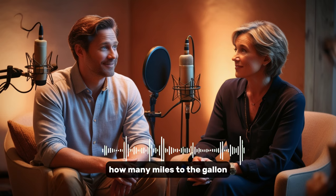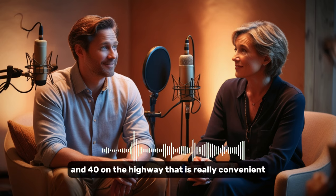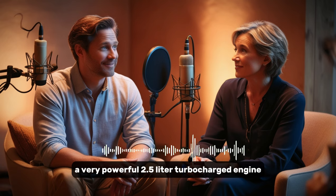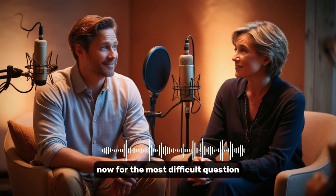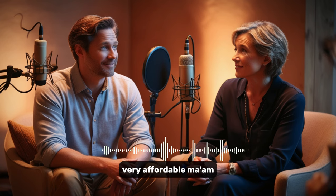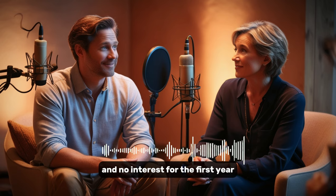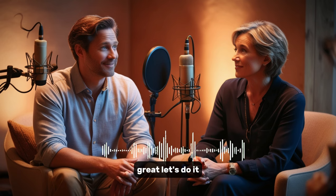Sounds like a good car. How many miles to the gallon? It is a very fuel-efficient vehicle, giving you about 34 miles in the city and 40 on the highway. That is really convenient, especially now that fuel prices are so high. What's under the hood? A very powerful 2.5-liter turbocharged engine. Trust me, this car is fast. Now for the most difficult question. What is the price tag for this lovely vehicle? Very affordable, ma'am. You can take it out of this lot today with zero down payment and no interest for the first year. You can test drive it now and we can sign the papers when we get back. Great. Let's do it.